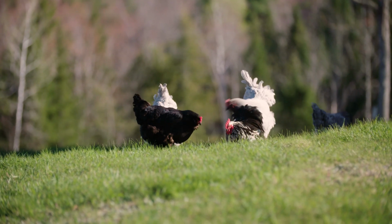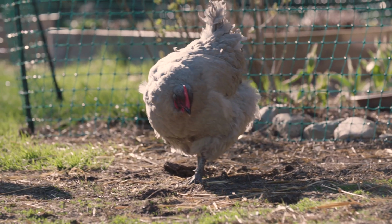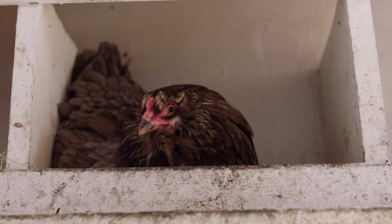With more hours of sunlight, some of our older layers are starting to lay again, and a few of them have decided to be broody, so they're gearing up to be moms.